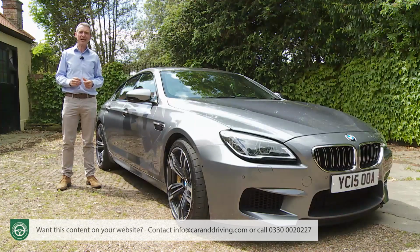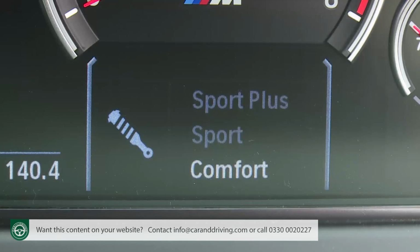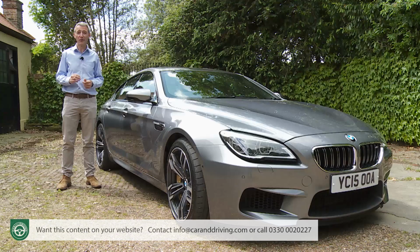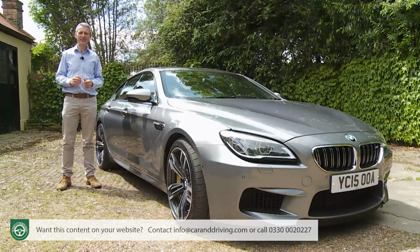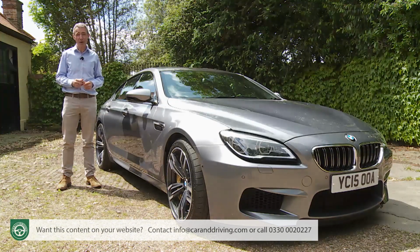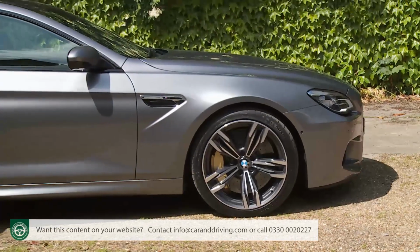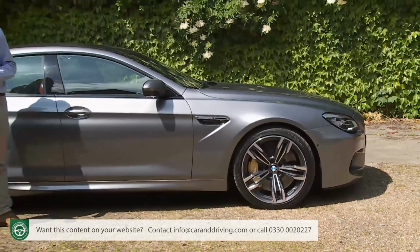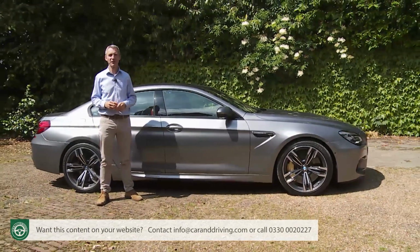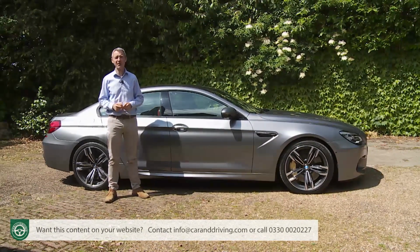This works through the same four EcoPro, Comfort, Sport and Sport Plus modes of the DPC drive performance control system that I mentioned earlier, but it adds a key element of extra functionality, namely the ability to also alter suspension feel to suit the road you're on and the mood that you're in. Once all the ride and handling features are sorted out to your satisfaction, there's plenty of more conventional optional kit on offer if you do have a little extra in your budget.